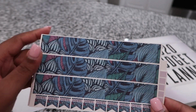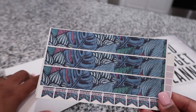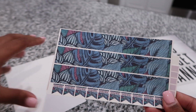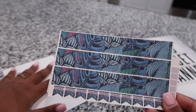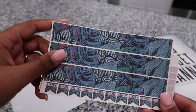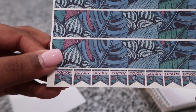And then here are the washi strips. This is a classic kit, by the way. This is the smallest Erin Condren 7x9 Deluxe monthly kit that you can purchase. If you want a larger one, then you would need to purchase the full EC kit. So this is the classic EC kit, and all of the kits that I'm showing you guys today are going to be classic EC. So here are the 3 washi strips and the payday flags, and they have a little purple strip on them as well.